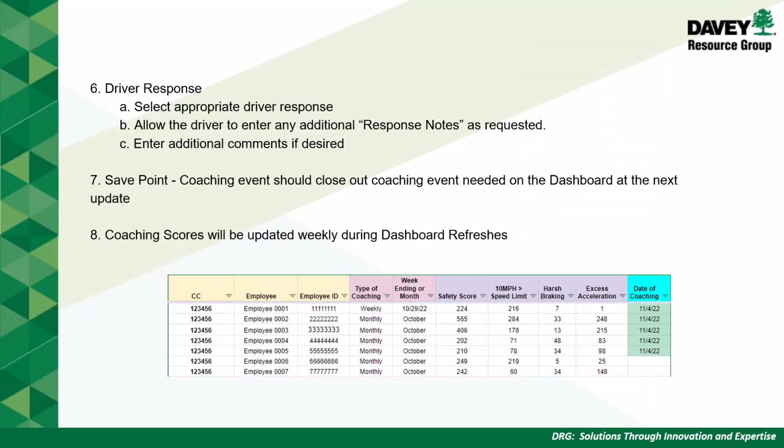Driver response will also be documented, where you select the appropriate driver response and allow the driver to enter any additional notes as well. This will then be saved and coaching scores will be updated in the dashboard.